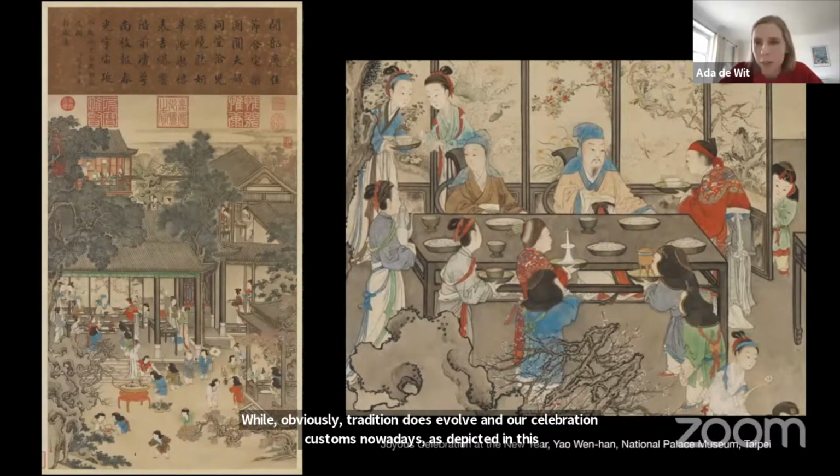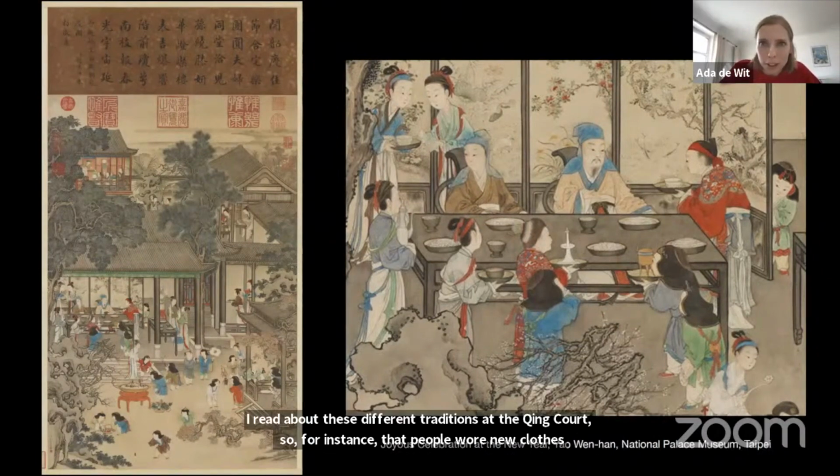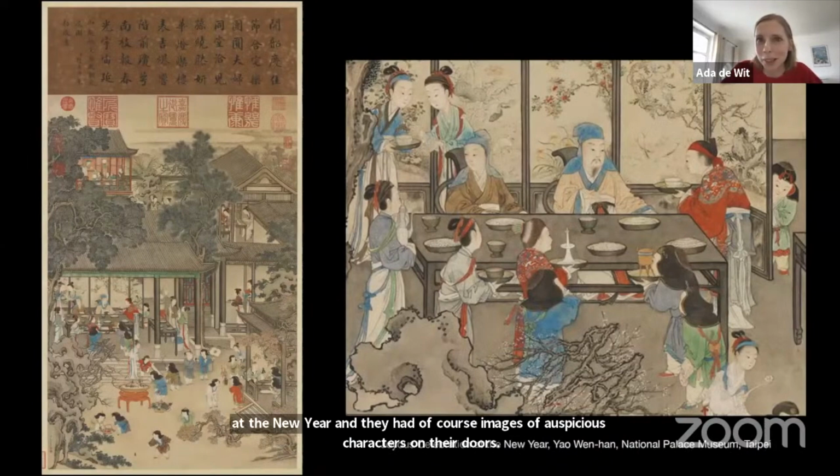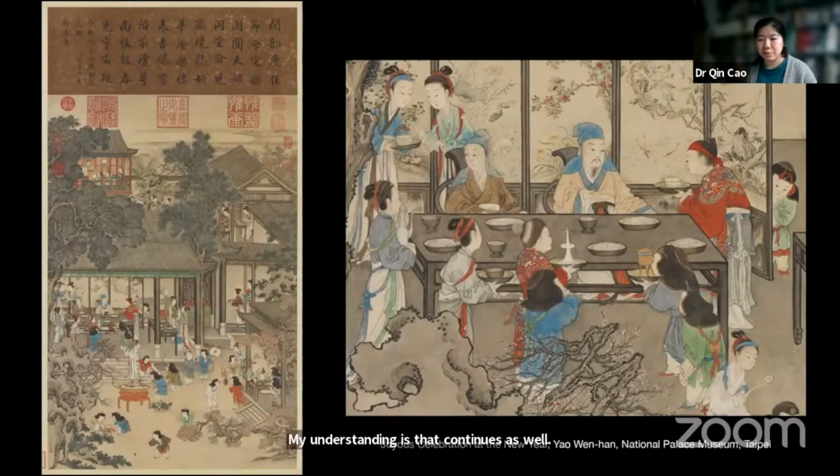I mean, because I read about these different traditions at the Qing court. So, for instance, that people wore new clothes at the New Year. They had, of course, images of door guardians and auspicious characters on their doors. And my understanding is that that continues as well. Yes, very much continued. I certainly remember when I grew up, I always got new clothes for the new year. A very exciting time for kids.